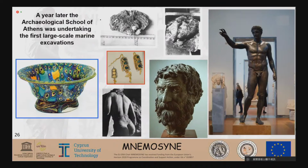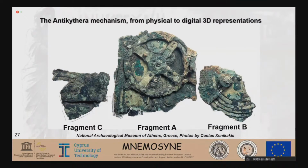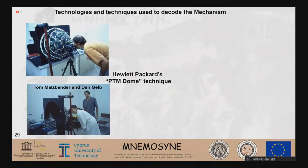Here we see two of the fragments of the mechanism. Here we see the three largest fragments of the mechanism. And here, all the found fragments, and the technologies and techniques used to decode the mechanism.